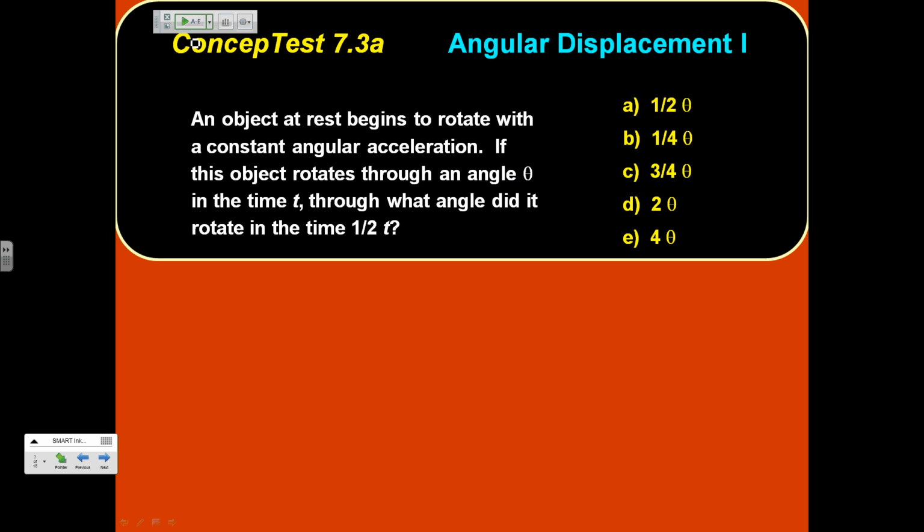All right. An object begins to rotate with a constant angular acceleration. This object rotates through an angle theta in time t. What angle does it rotate through in time 1/2 t?